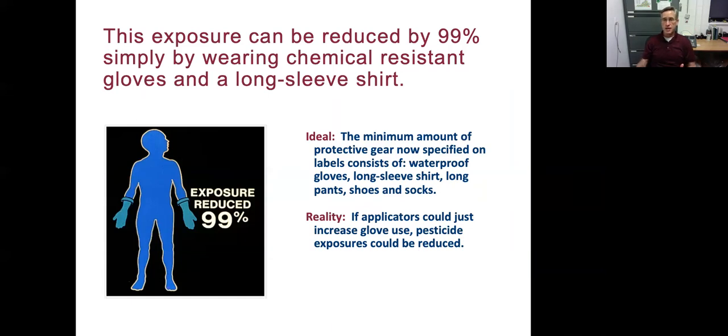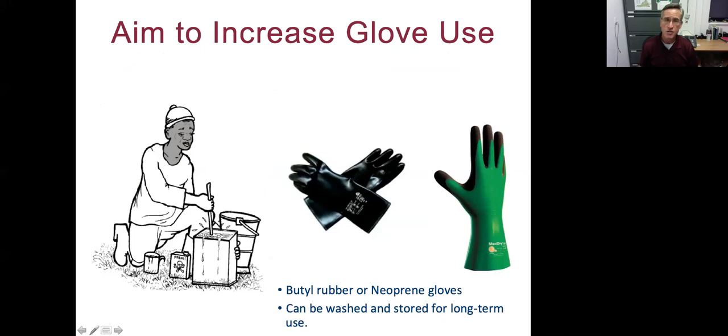Now, ideally, for even the most minimally toxic pesticides, when handling the concentrate, the minimum amount of protective gear specified should be waterproof gloves, long sleeve shirts, long pants, shoes, and socks. Now, again, that is the ideal, but we understand the reality. If applicators could just increase glove use, pesticide exposures could be reduced dramatically. And that's why when I talk to folks in rural areas, I encourage them to increase the glove use in your farmers, this could make a big difference in keeping them safer.